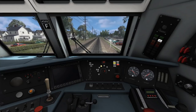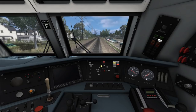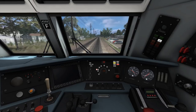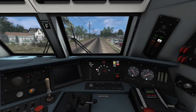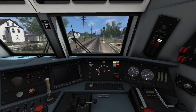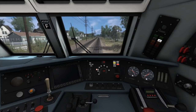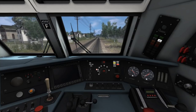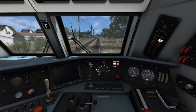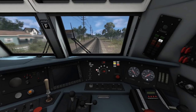Starting away from Manasquan, the starting speed limit is 60 miles per hour. At this point, we've got around 2 miles to go to our next stop, which is Point Pleasant. Seems that for some reason here, the signal speed limit has dropped to 30 miles per hour, so I'm not going to be able to exceed that at this point. Again, I'm not quite sure why that is, as that didn't happen in my test run on this route.